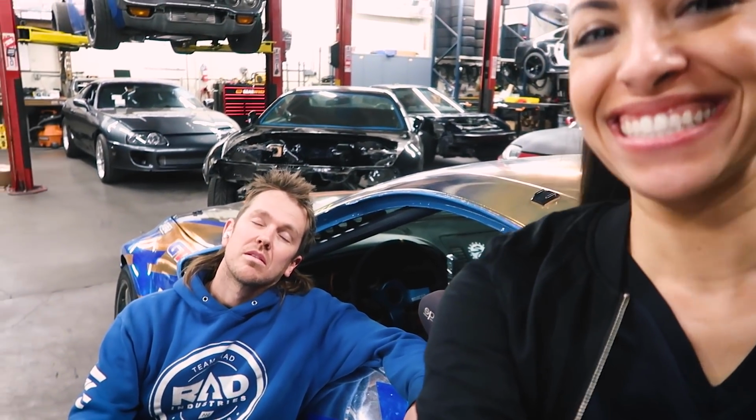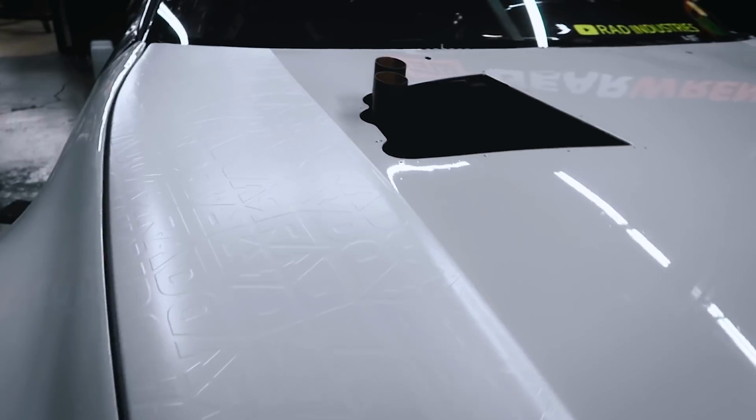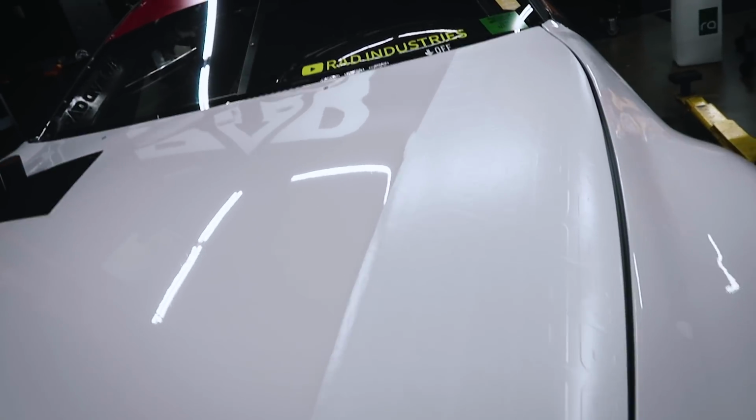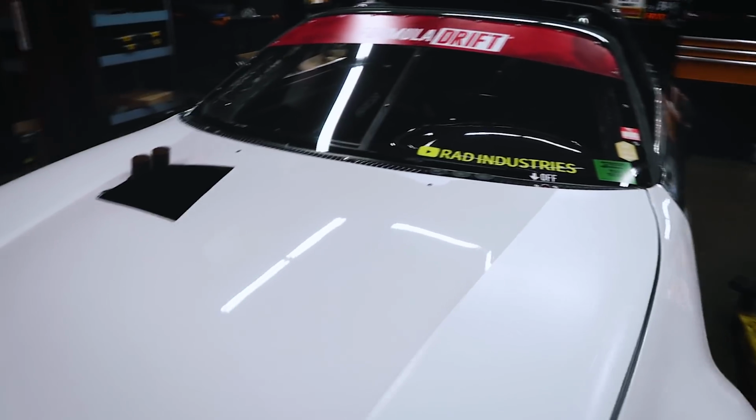He might be a little tired. Got both sides done. It's pretty cool, you guys. I think it's gonna look nice once we have some added color on this fresh slate. It's a nice detail. That'll be cool to see once you get up close to the car. So come visit us in the pits and see the Supra up close.